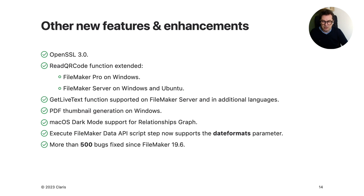We've enhanced some of our security features as well. So now across the platform, we are supporting OpenSSL 3.0.8, just to make sure that everything's really secure. We've extended a function of reading QR codes, both on FileMaker Pro on Windows and for FileMaker Server on Windows and Ubuntu. We are now supporting the GetLiveText function on FileMaker Server. And we've added three new extra languages, which are Japanese, Korean, and Ukrainian.